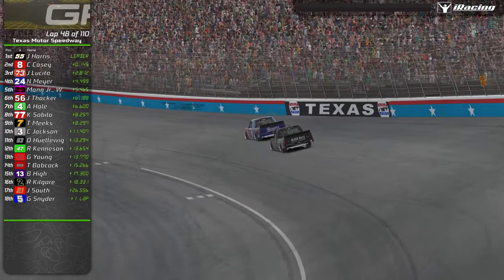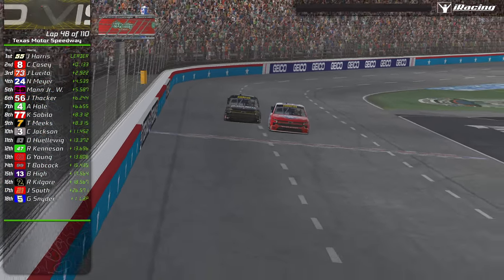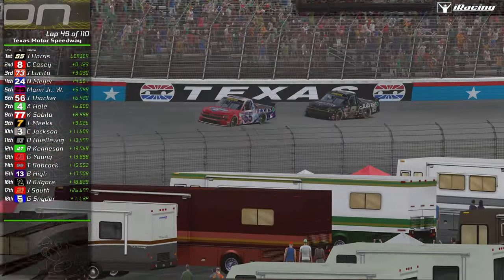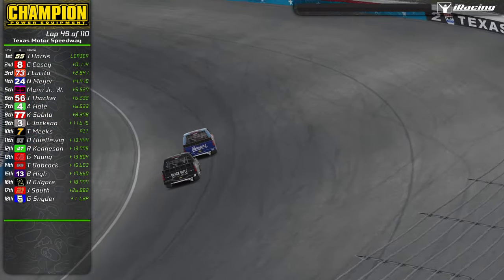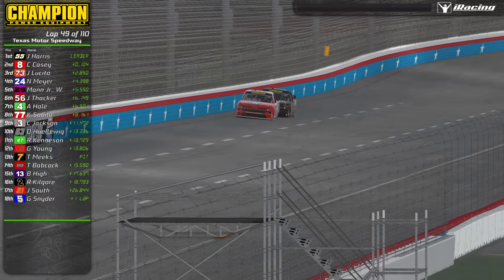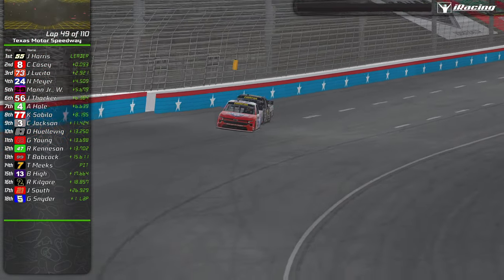Well, I think he just got the advantage of the clean air. He's able to really just run the line that Carter probably wants to. And Carter's just not able to get the run on exit probably like he needs to as well. This is a racetrack where you want to run the entire track, right? You want to arc the corner as much as you possibly can. And if you can't track up on the exit, then you're not going to be able to make the pass.